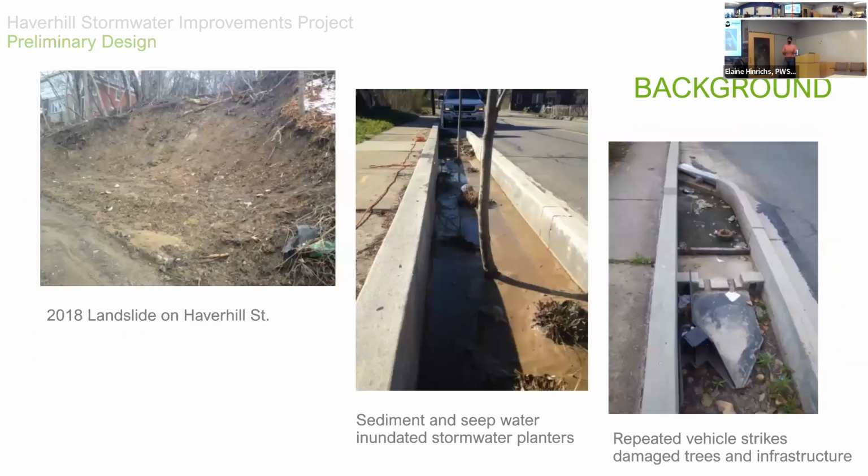As Aaron indicated, in 2018, not long after the system was constructed, we had a significant landslide on Haverhill Street, which ended up washing literally tons of soil and sediments into the stormwater planters down the street. This had a host of issues, both initially and continuing, because the seep that caused the landslide continues to flow over time, and even today continues to wash sediments from the landslide as well as debris, and is eroding the street and hillside on Haverhill.